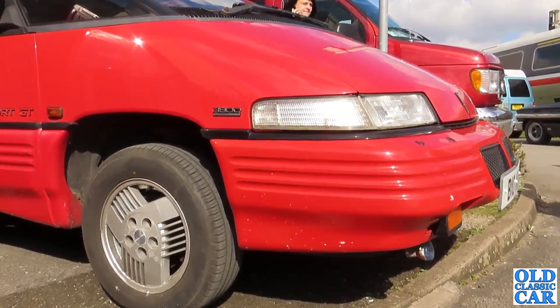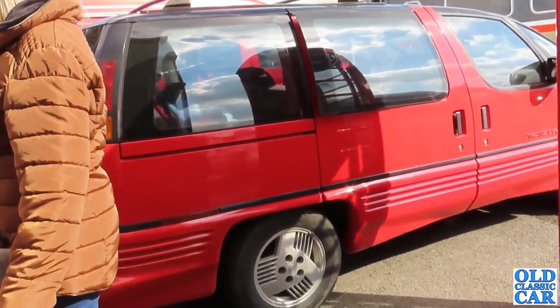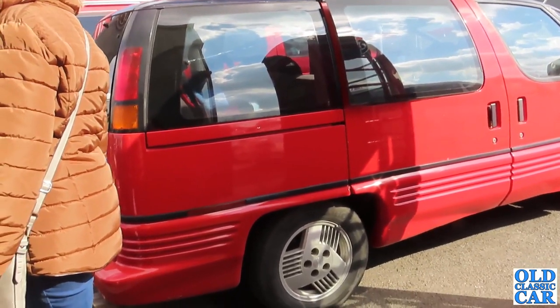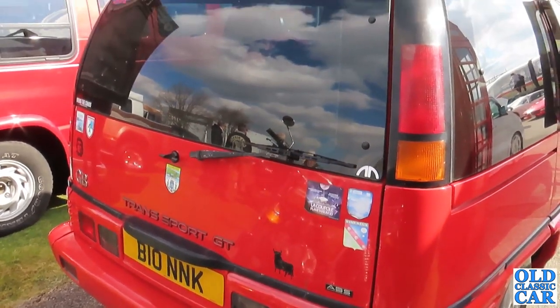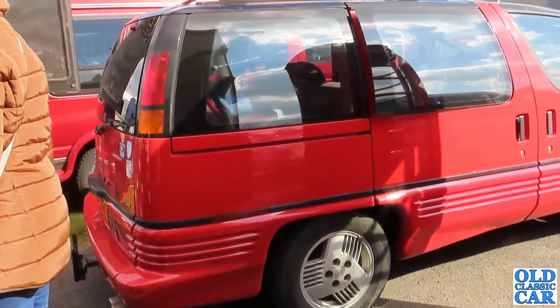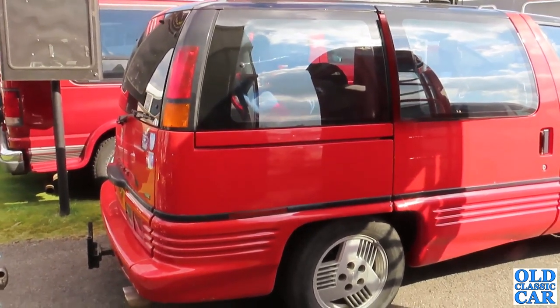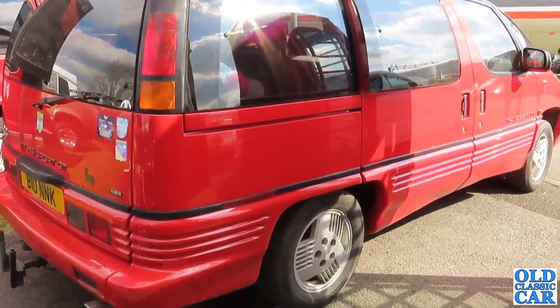I've never seen one before. And you said someone brought a couple of them in. Yeah, there's another identical red one somewhere in Buckinghamshire, which I've never come across. But I did come across another one at a show once. So there are, I think, six or seven in the UK. It was all based on the same platform as the Chevy Lumina and the Oldsmobile Silhouette. It was all the same shape. The Pontiac was supposed to be the sporty one for the lifestyle man who had a few kids. So what year is this then? 92. Oh, 92, right.